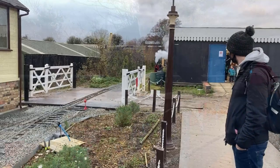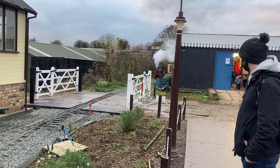As well as the big trains like Thomas and Percy, there are also some miniature trains running. Like this little red one.